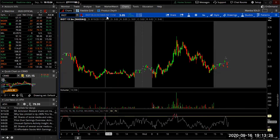The name blockchain in a thing is almost like the .com. If you had .com during that era, it runs with Bitcoin. So when Bitcoin is up, Riot is up as well.